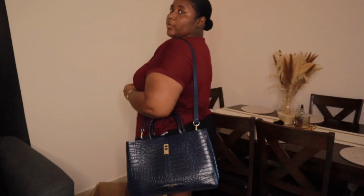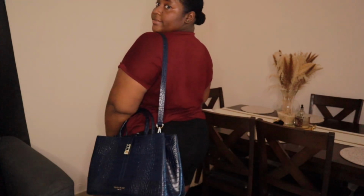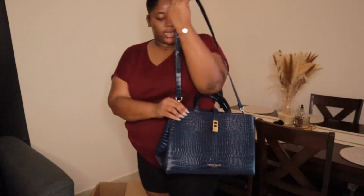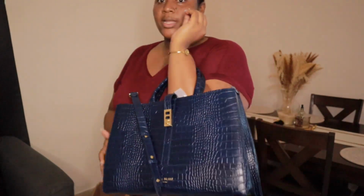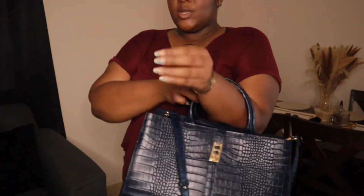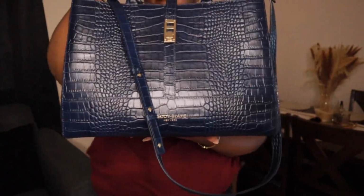Ooh, this is the bag with the straps on. Really cute. The bag is stunning and classy. So the bag can be worn like this, and it can also be worn like this. I think I love it this way. This way is really classy and elegant. It's giving grown woman. So comment in the comment section and let me know, where would you wear this bag to? It's really cute.